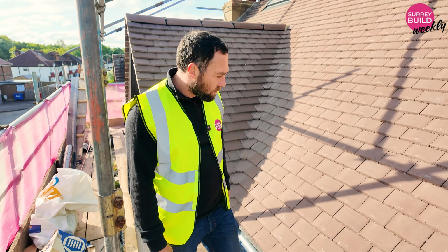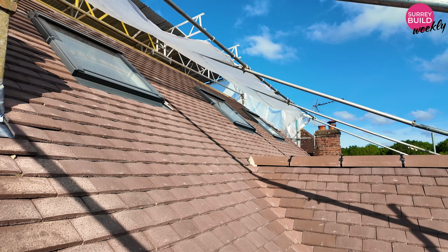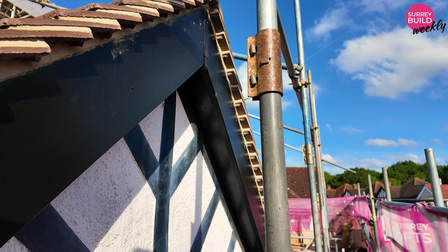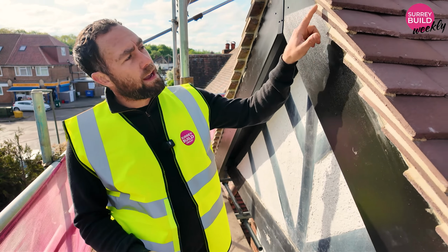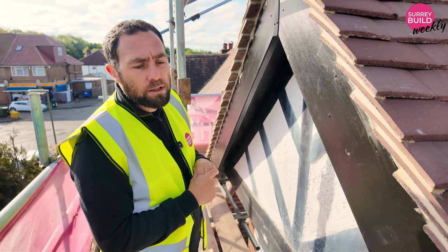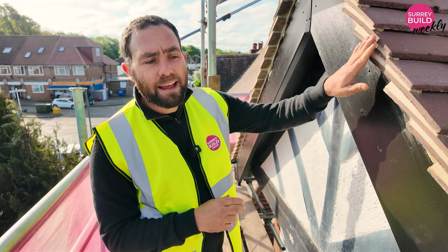The client has opted for a Tudor brown tile in a Redland concrete. And that's going to be wrapped around the whole of the dormer, the side gable ends and also the barn ends. So we've got a black UPVC barge board, complete with a cemented verge. This particular property we opted for no cement undercloak. The reason being is generally the houses along here have a similar detail on the older roofs, so the client wanted to maintain that older look.